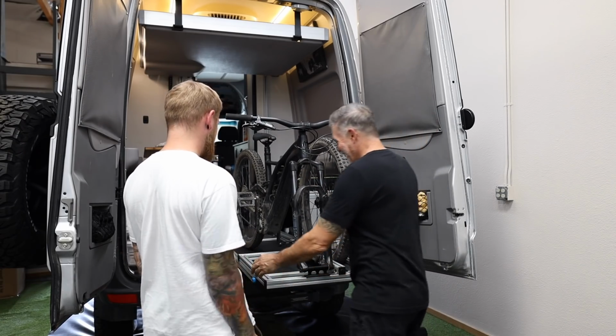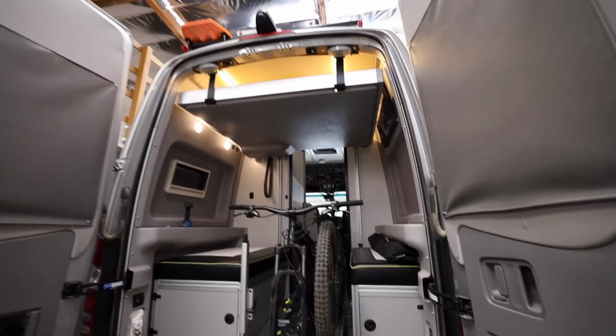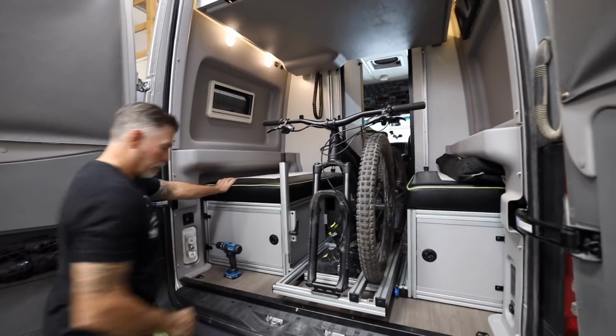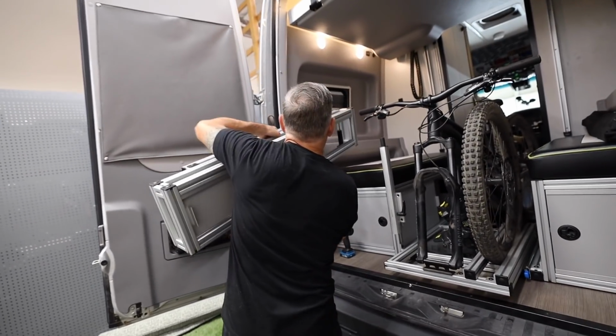Perfect. The next pieces have arrived. These are the bed risers, which is going to allow me to keep the bed above the bike handlebars while sleeping. So it's going to lift up the sides a little bit and make things a little more comfortable. Gives me more space too. Yeah, as much gear as you have, just to be able to have extra space.